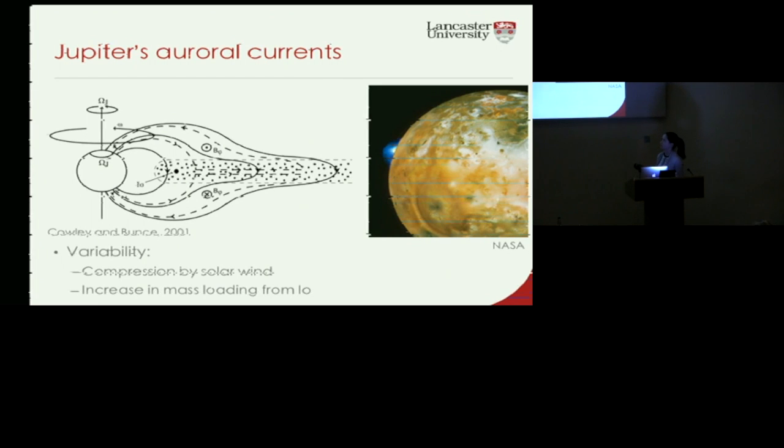So there are two things here which we can see will give variability in the auroral currents and hence the aurora that we can see. One is compression by the solar wind. So this is all surrounded by the solar wind flowing past it at 400 kilometres a second. And if there's a shock in that and it squashes the magnetosphere, then these field lines will all be moved in. And that means as they move in, they speed up, and you need less current to keep them co-rotating with the planet. So that's one way that the currents can change.